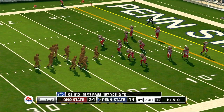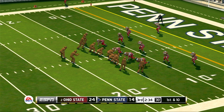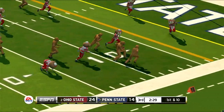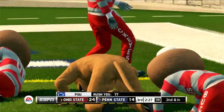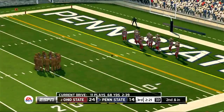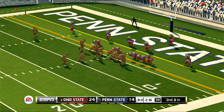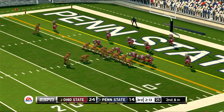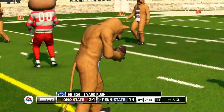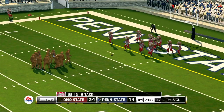From the 14-yard line, first down. He's going to try and scramble. And they make the stop around the 4-yard line. And this is the 12th play of the drive. And he's taken down right around the 4-yard line. First and goal from the 3. They're knocking on the door.